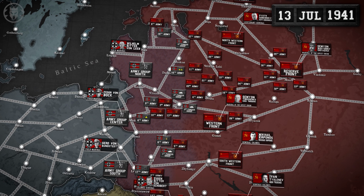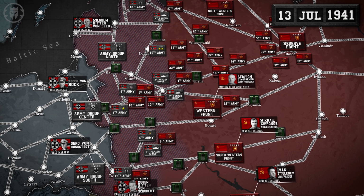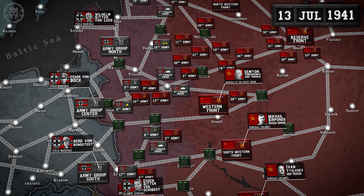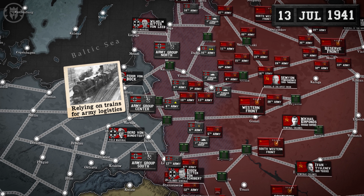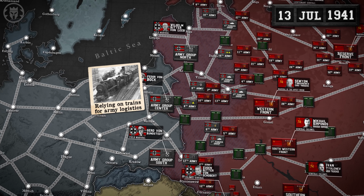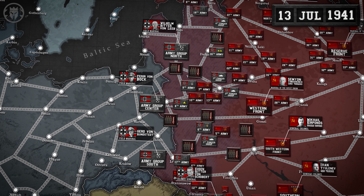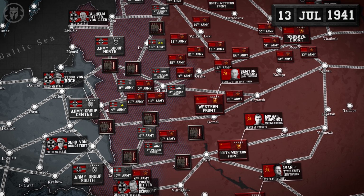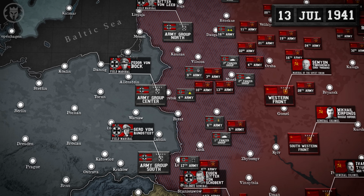The other side of the rail debate was that the field forces needed the tracks regauged as quickly as possible. This lowered the demand for their limited truck transport capabilities and allowed them to redeploy via rail, which was significantly easier for the men and equipment than marching. Unfortunately for the Wehrmacht in the east, there were not enough rail troops to go around. The end result was that neither mission was accomplished to the satisfaction of the opposing parties. The logistics of the Wehrmacht would continue to suffer as a result.